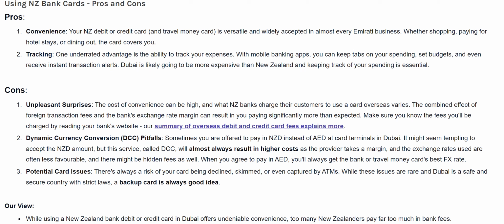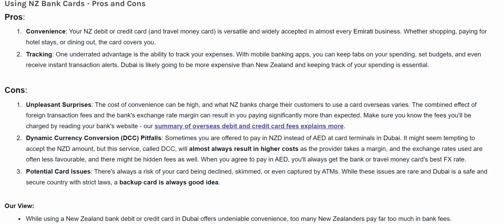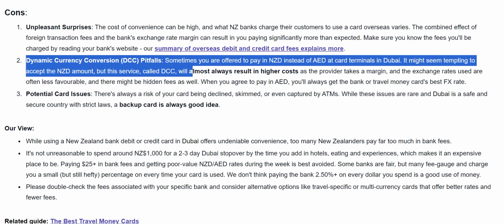Basic unpleasant surprises are going to be those fees, which do rack up. If you spend $1,000, then you'll probably be charged anything from $12 to $25 in FX fees, which is just annoying, and it also may not be the best exchange rate as well. And also the dynamic currency conversion scam. So we're not a fan of this at all.